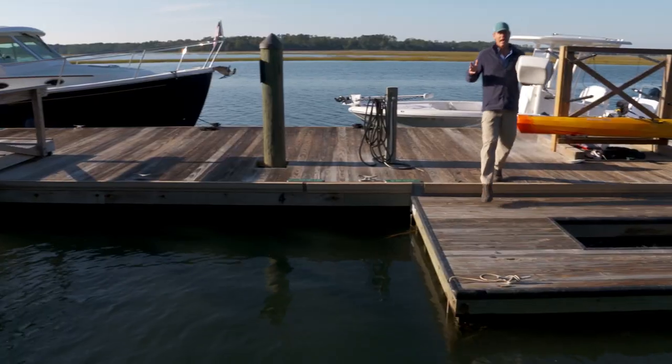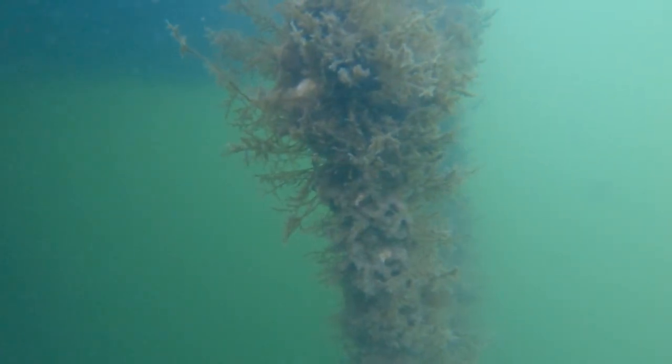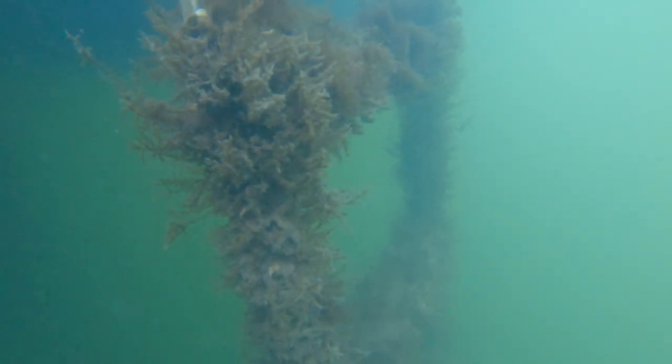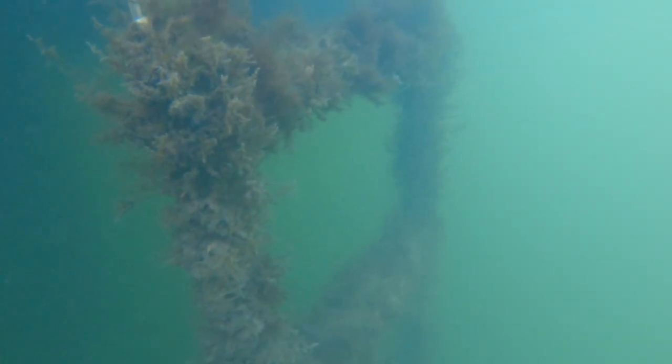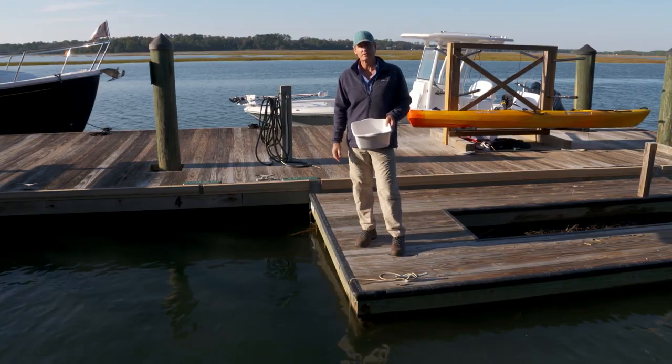Fish are not the only animals that live around these docks. I mean, this is structure out in the marsh. And structure like this, dock pilings and things, are immediately colonized by a variety of marine organisms. Let me show you some cool stuff that lives right underneath these docks.